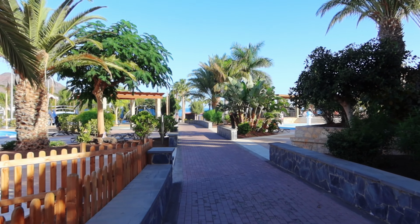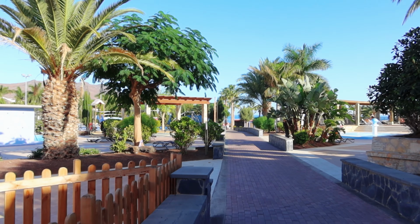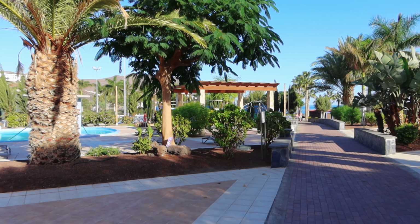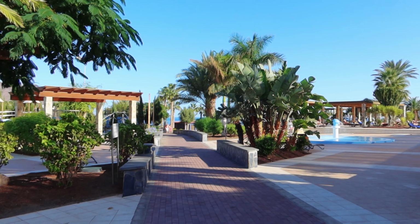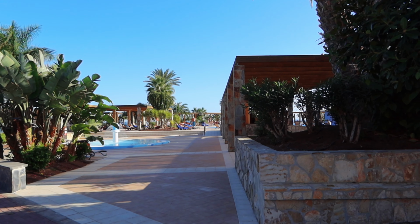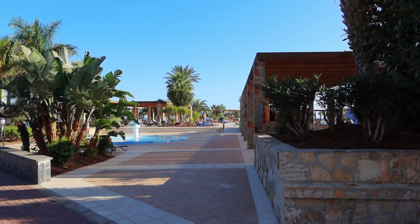Yeah. One or the other. But there's a pool bar just inside that we've just walked past. There's a kids' play area here as well. So yeah, the facilities are really good, and there's actually quite a lot of people here round by the pool, so I'm not sure how far we'd be able to go with the camera, to be honest.